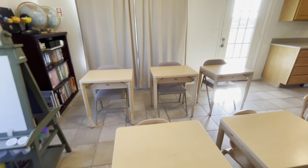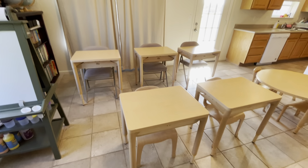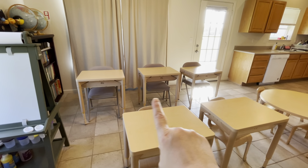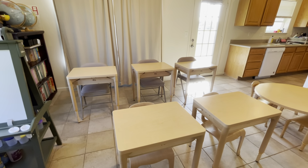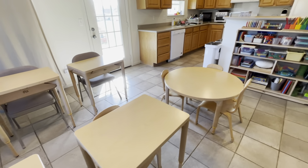This window does open. There's a window behind those curtains, but it's very, very bright with it open. We have 5 of these desks. These are Community Playthings desks, and these 3 you see right now have folding chairs. We ordered the matching wooden chairs, but they're back ordered right now, so we're waiting on those.